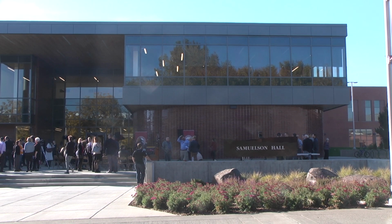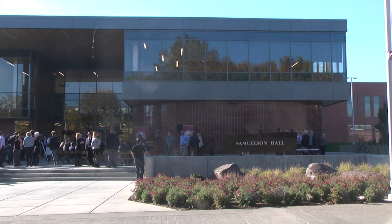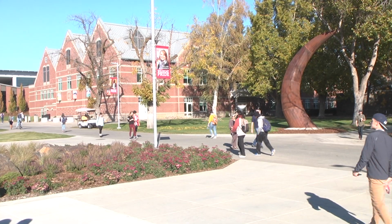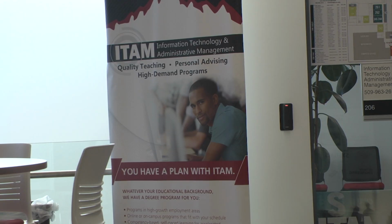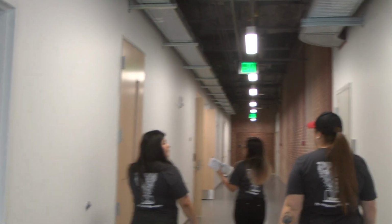The construction of this building was due to an increase of science and technology programs. This building will provide new learning opportunities to students. With a better building comes better learning, and we cannot really be learning and getting experiences from broken technology or outdated software. The ITAM student gave us a tour of the building, highlighting the new features.